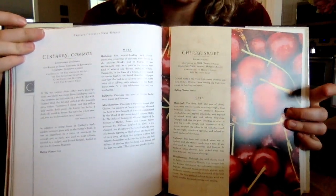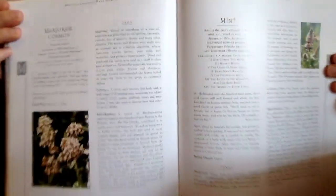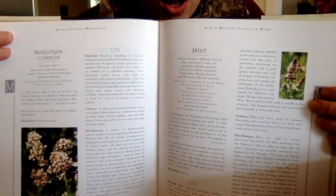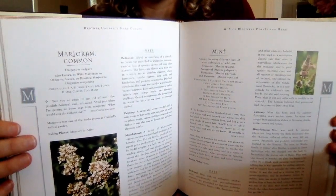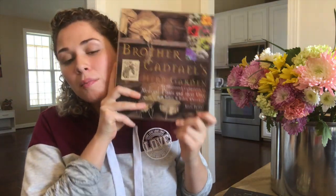As you can see here, it talks about the common uses, culinary, medicinal, all of that. It's just packed full of information on all of the different herbs that you could possibly think of. So again, here's one on marjoram, and then common uses, what it does, medieval, culinary. It's simple. It breaks everything down. It's straight to the point. And it's all about medicinal herbs. So if you're interested in a medicinal garden and an herbal garden, buy this book.